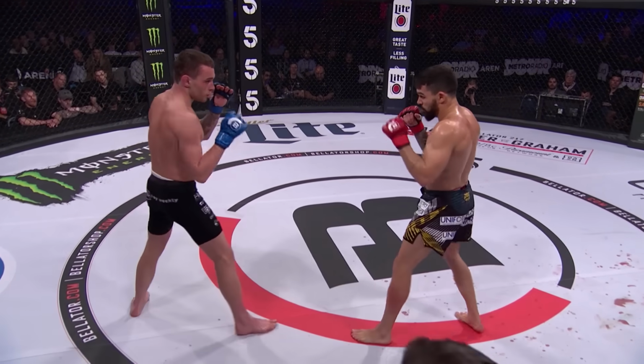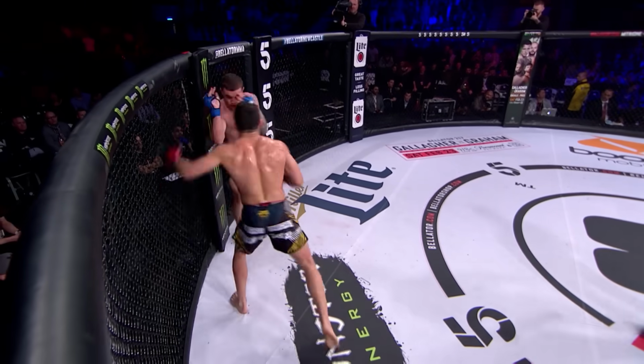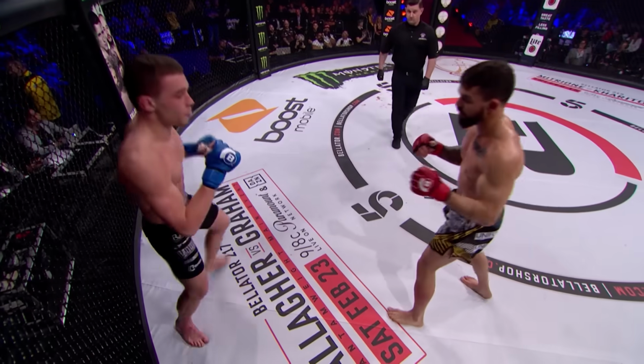They both come out with more intensity at the start of this second round. There's the kick from Pitbull. Nice body kick. Pitbull looking to come forward and pile on the pressure here. What he's gonna do, he's gonna start tracking after him.